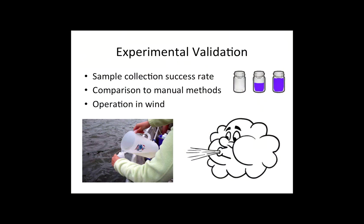So we've looked at how well we can collect samples, also comparing them to manual methods. Can the samples we collect match those of manual ones? And it turns out that we do fairly well. There are some things that change, like the temperature of the sample may change just during transit time. Also, surprisingly, we did an experiment where we measured dissolved oxygen both at the source of collection and also back at shore after we collected it. And it turned out that it stayed the same. So we're not really stirring up these samples too much to change the gases in them.